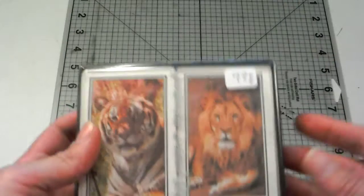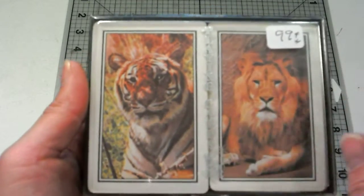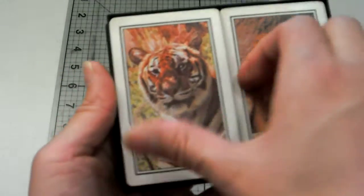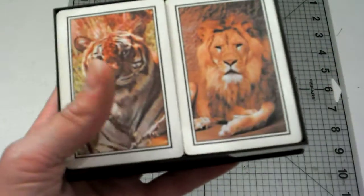And, oh, look at this. Looky at these playing cards. Okay. I love tigers. Oh, I love tigers. Aren't they pretty? I'm so thrilled. So we have tigers and lions, and I'm sure that I will really have nothing to do with them. But they were tigers. I had to have them.